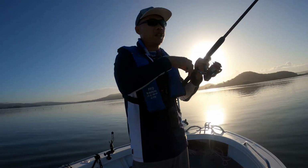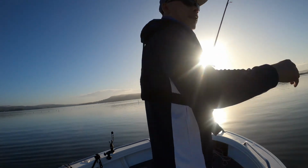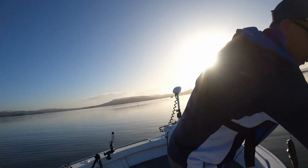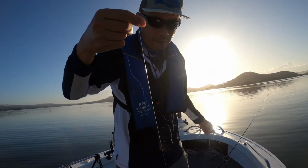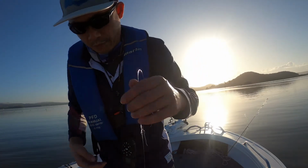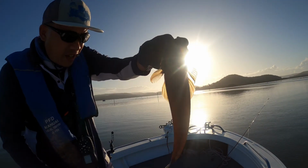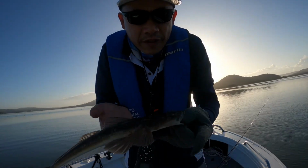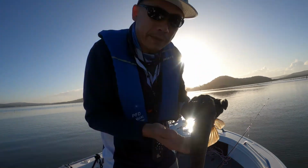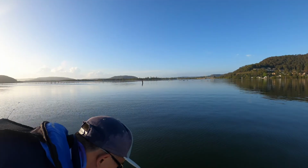First fish for the morning. Ooh, what is it? A little fatty. So it's coming in. Yeah, nice little flathead. You can see the spikes on them. Right, so we're gonna let this one go. Let's go. Just like this.